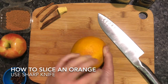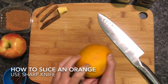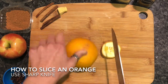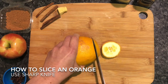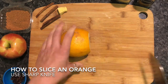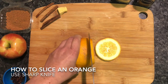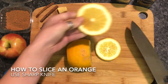So be sure to thoroughly wash the outside of the peel, as we will keep this on for extra flavor and nutrients. And then using a very sharp knife, simply cut off the ends of the orange and hold the orange nice and sturdy against the flat cutting board, as this is a round surface, so we don't want it to rock and roll. And then we'll just very thinly cut the orange into its slices. Again, just as thin as possible, and these will go right into the cider.